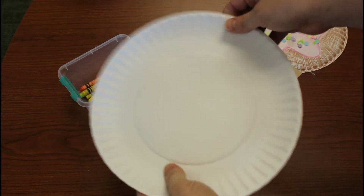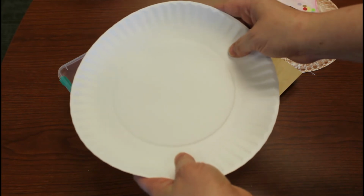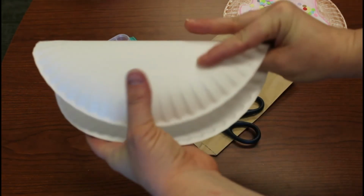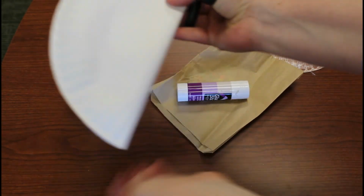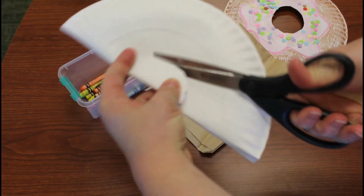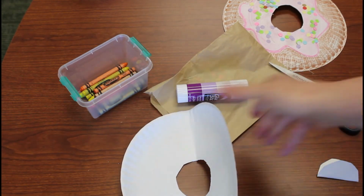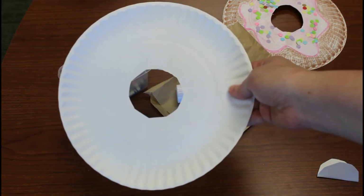But this doesn't look quite like a donut yet because it's missing something important. It's missing its hole. So you may want to get your grown-up to help you with this part because you need scissors. An easy way to cut a hole in the middle of your donut is to fold your donut in half and then cut half of a circle. Like that. And then when you open it up, there's your donut with its hole.